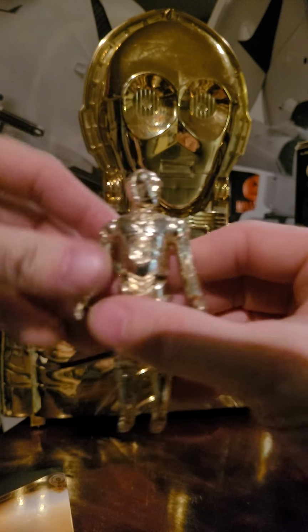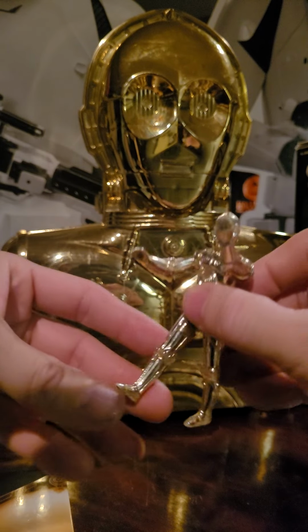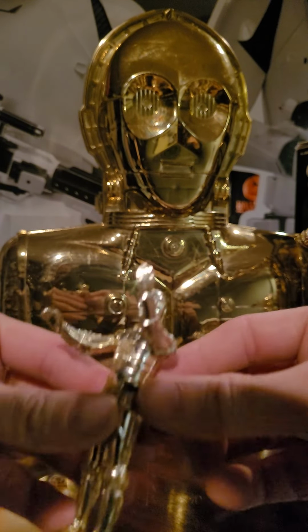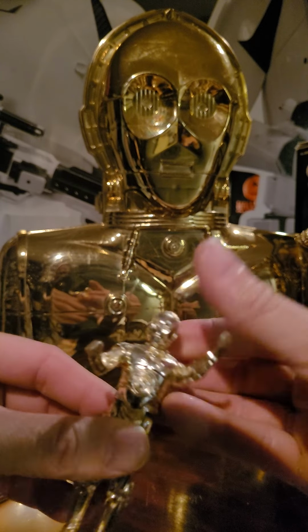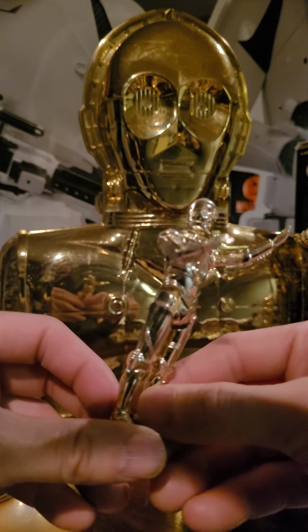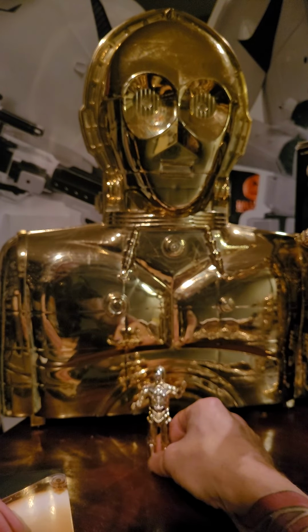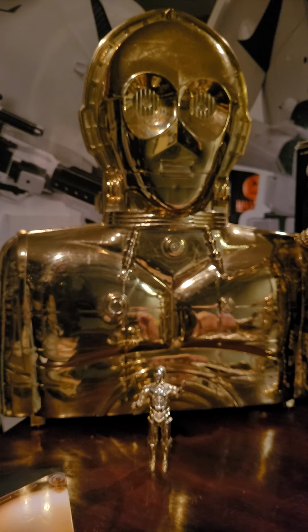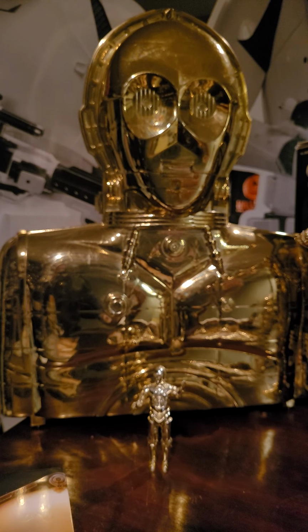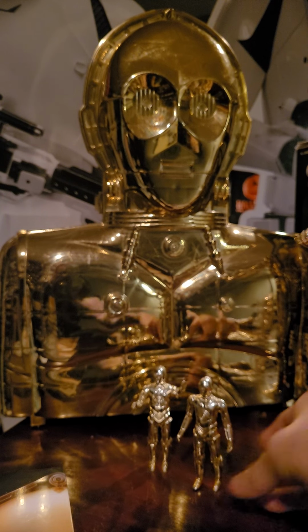Now he looks like the large one. A suspect to a lot of that gold losing his shine and loose joints. So this one's pretty good. This is an original C-3PO, and I have several of him in different stages. This one is also pretty good.